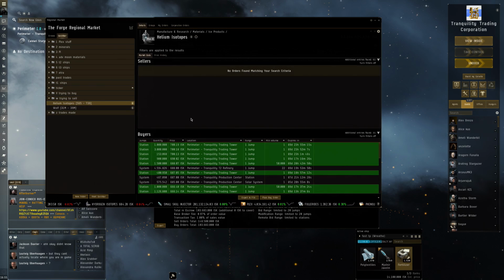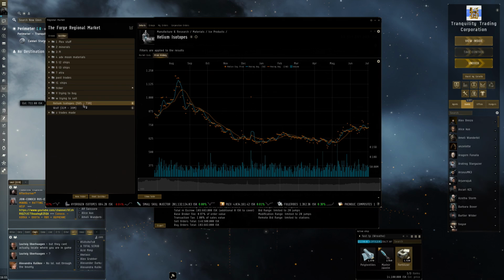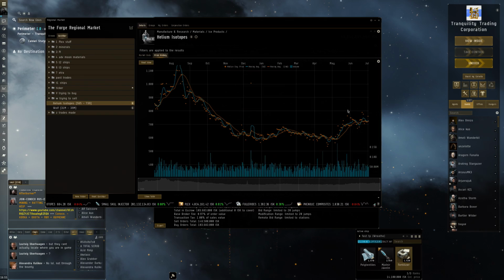For instance, the helium isotopes, I still had that trade order going as well. Bought them for 565, actually sold them for 739. And if we look at the Jita prices, they're already up to 766, in fact, for the helium isotopes. Not super clear on the chart, but definitely a nice upswing from this bottom area down here.